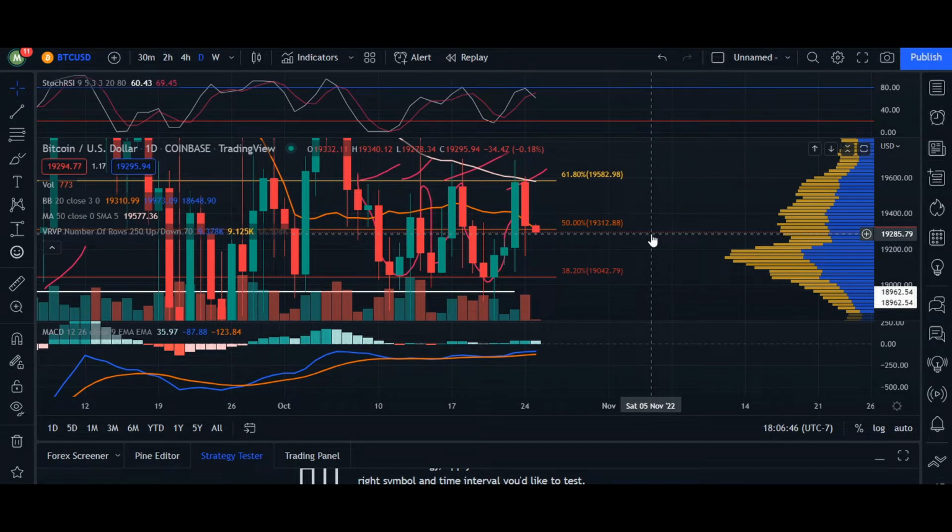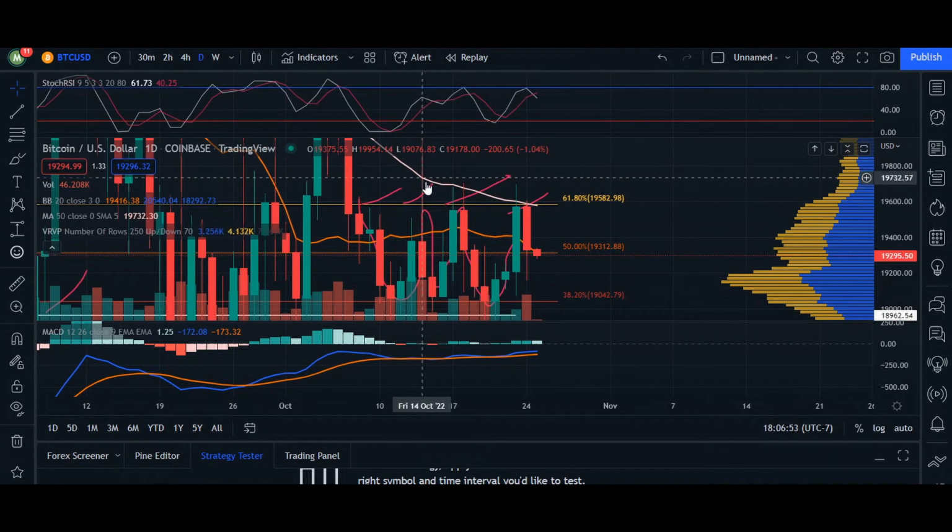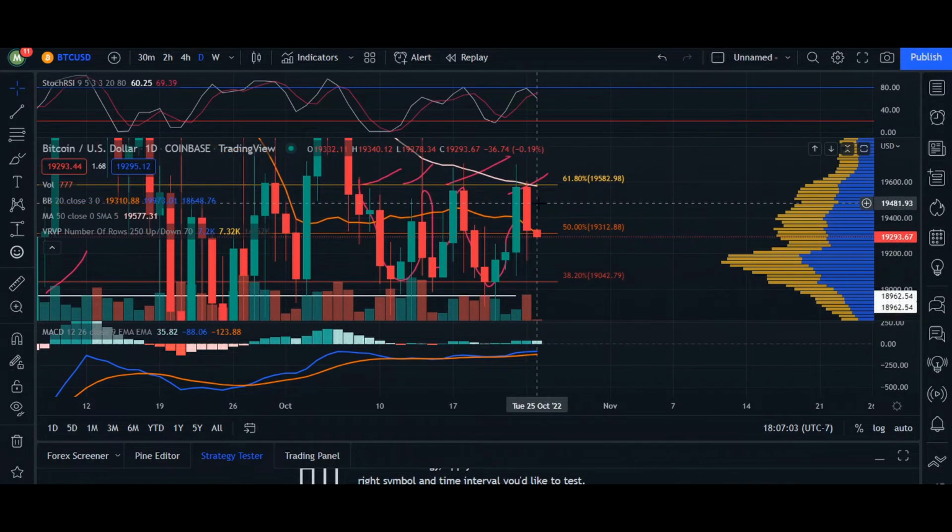Like in yesterday's video, I was saying we were most likely going to be getting rejected from our 50 moving average as we saw multiple areas of rejection. But not only that, a rejection of our 61% of our fib at 19.5. Again, our highest that we've reached was the 19.5 range. And as price is going to come back down, we are going to be looking for an area of support.